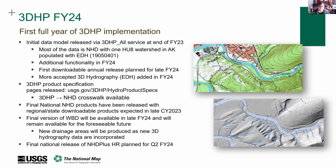As far as retiring our legacy data sets, the final national NHD products have been released. And the regional and state downloadable products are expected a little bit later in calendar year 23. The final version of WBD will be available in late FY24. There's some updates that the WBD team is working on. That data set will remain available for the foreseeable future. We are looking forward to developing a new drainage area system that's integrated with the 3DHP. And those drainage areas will be produced as we build catchments.